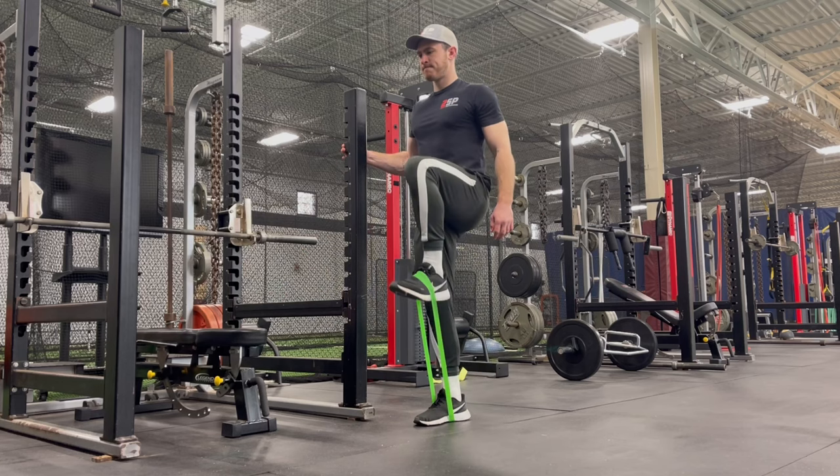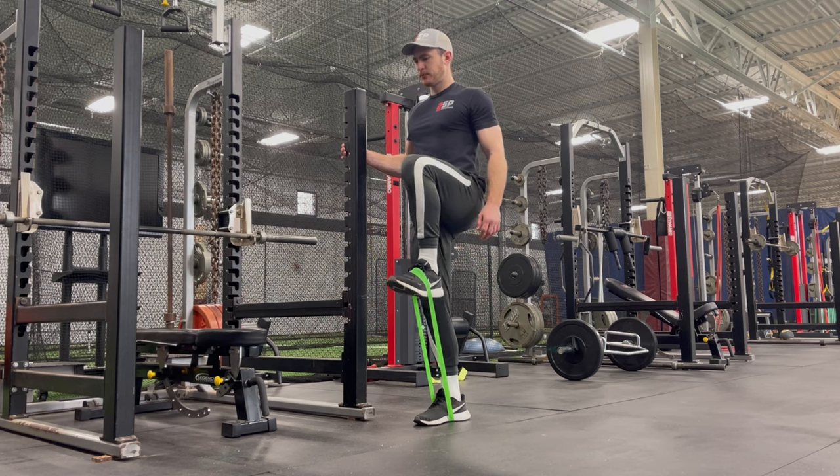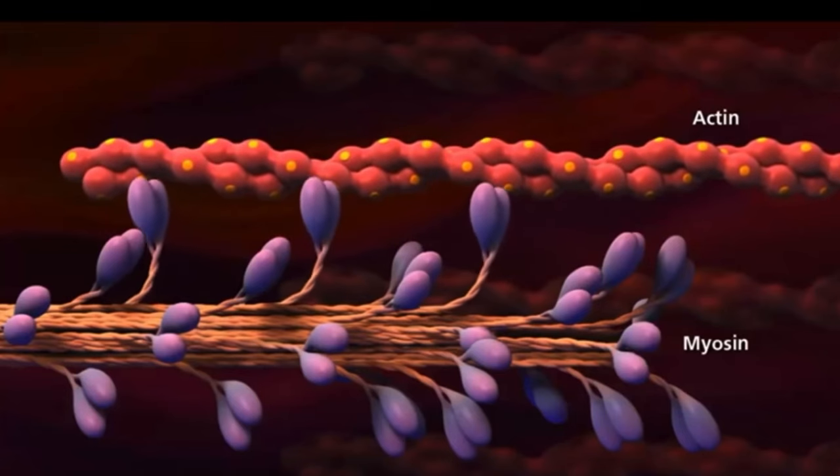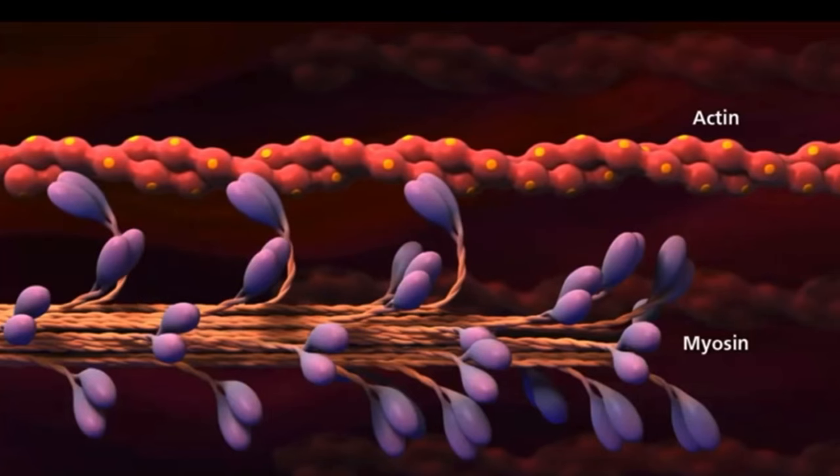You can pretty much choose any exercise for this. Obviously, I'd recommend lower body. That's not the most important part. I want you to focus on how long you're able to hold the position, your posture, and where your intentions are. Once you're in that position, I want you to contract your muscles at 100% effort. Actually focus on what it feels like to contract that muscle and embrace the burn.